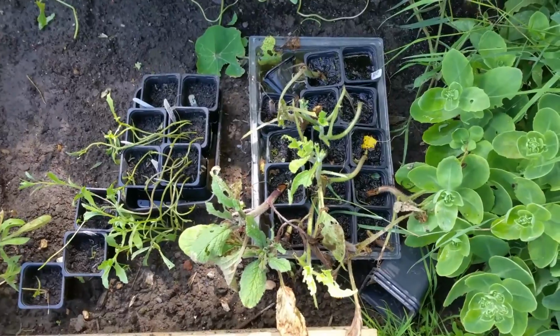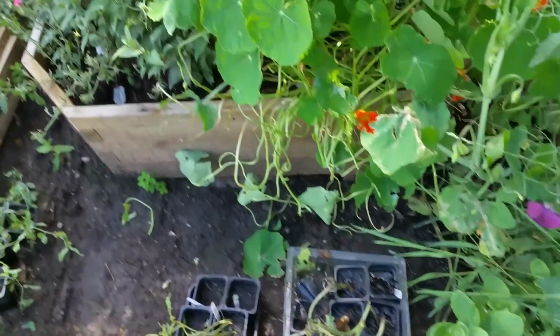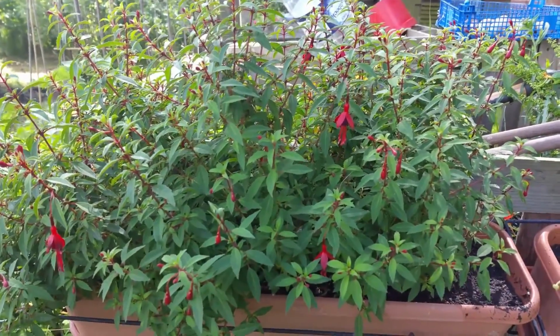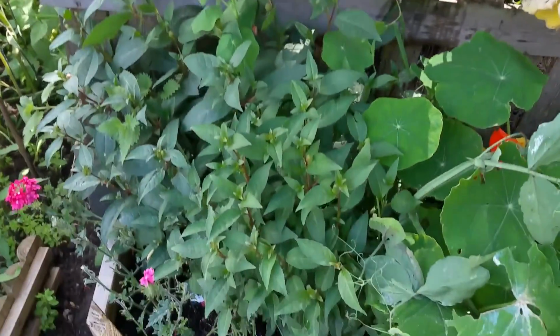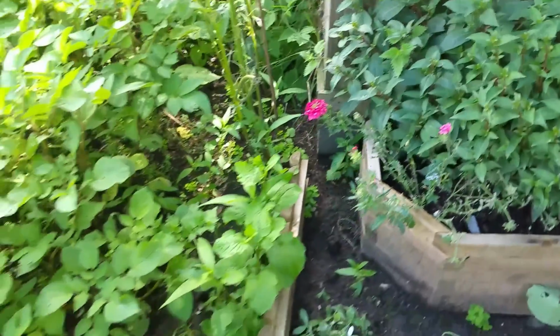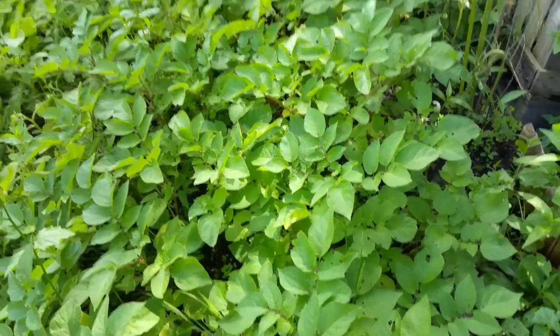Variations of colour. My borage, which I was going to plant out today, has been yaffled, like everyone else's, by the slugs. Absolutely devastated it as normal. Little tiny Tom Thumb fuchsias doing well. Fuchsias are coming up there, so hopefully have a nice show there. Spuds are still doing well.